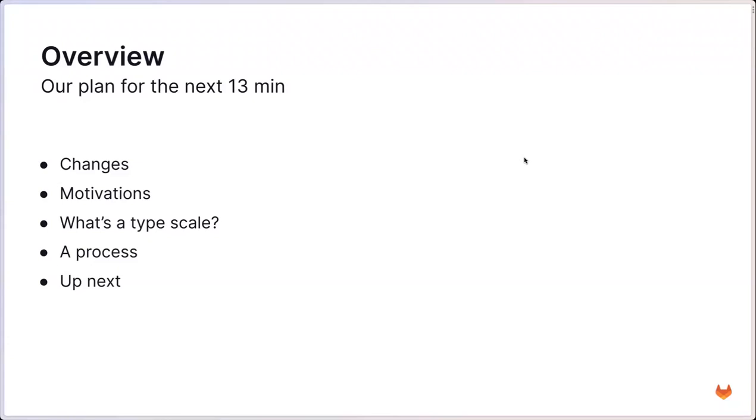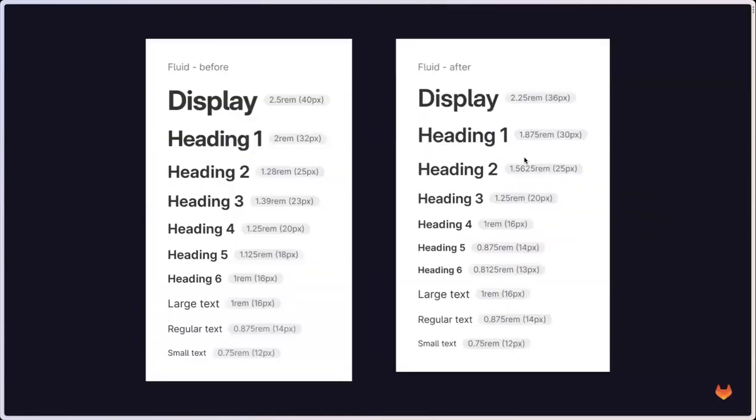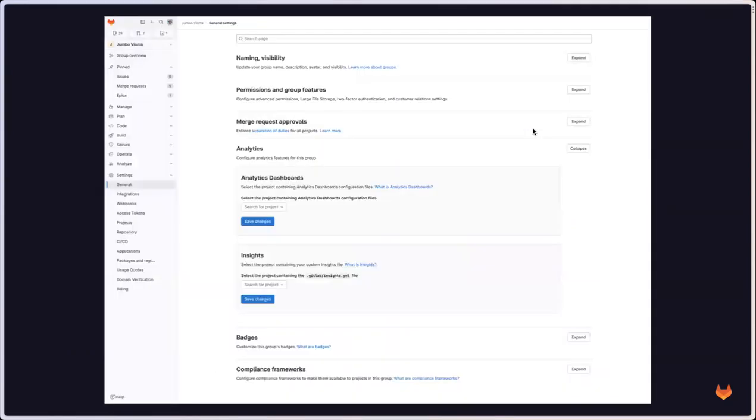So for those of you who just want to cut straight to the chase, let's have a look at what's changing and what we are going to implement. You might remember around 10 months ago, we soft launched a type scale in the UI kit. It's caused a little bit of confusion because it hasn't ended up in the product yet. But this is the before here. And after our validation, this is what we're going to be moving forward with to implement in the product.